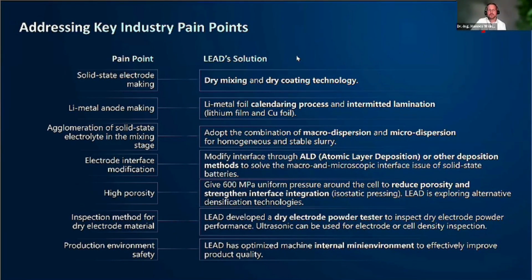If you have some agglomeration topics with the electrolyte, there's new mixers introduced and new ways to feed the material. If it's about interfaces, there's ALD technology that can be applied to modify the interfaces. Porosity is also a problem because isostatic pressing right now is a discontinuous process, which needs to be continuous if you go into mass production. And there's also some inspection methods. So for your wet processing, you have a quality assurance that goes along the process, but for dry powders, you may not have that. And the last point is production environment.